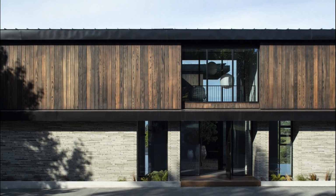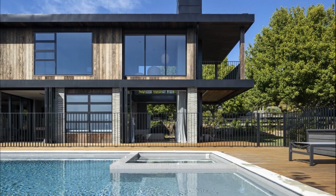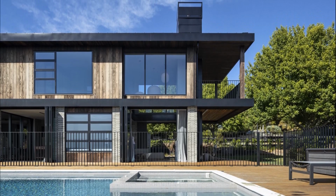Our clients envisioned the project as a generational home for their own children, grandparents, and greater family in general. It was important to incorporate and interpret aspects of Chilean and Japanese design philosophies into the project.